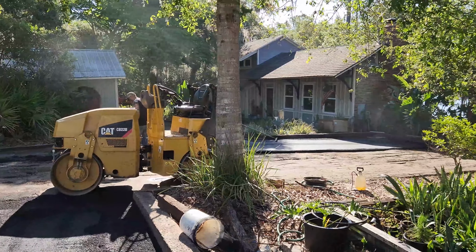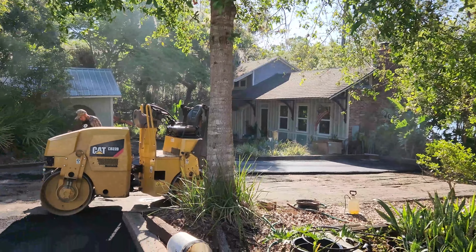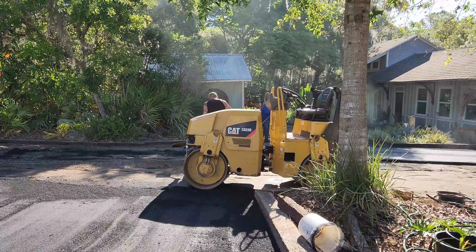This is so exciting. And then this weekend I'm going to start working on this roof. Getting a new roof too. Something like that.